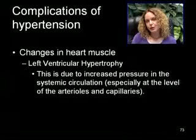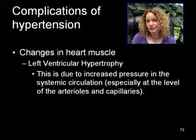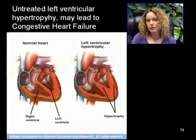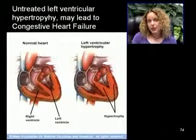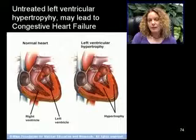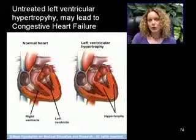This is due to increased pressure in the systemic circulation, especially at the level of the arterioles and capillaries. So untreated left ventricular hypertrophy may lead to congestive heart failure. And in this picture we see the normal heart, and then over on the right side we see an example of left ventricular hypertrophy where we see the muscle has grown in size.